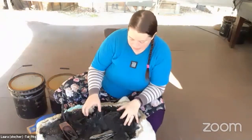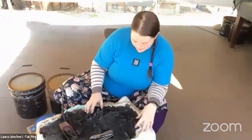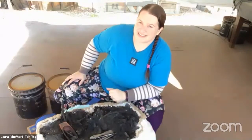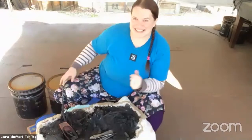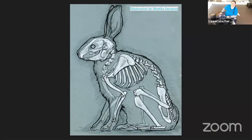So all these different little bumps are different individual little fossils, and some of them likely belong to some of these leopards that we're talking about today, those rabbits and hares. So I think we can go ahead and start our presentation then.